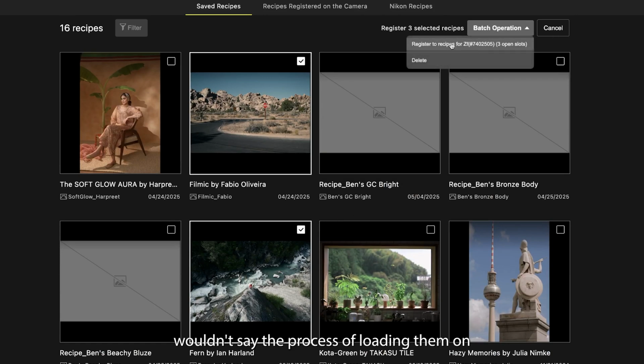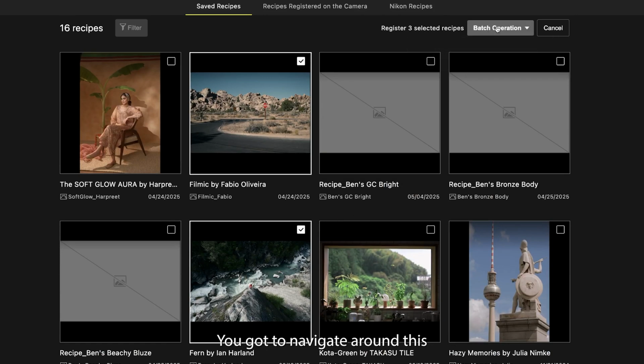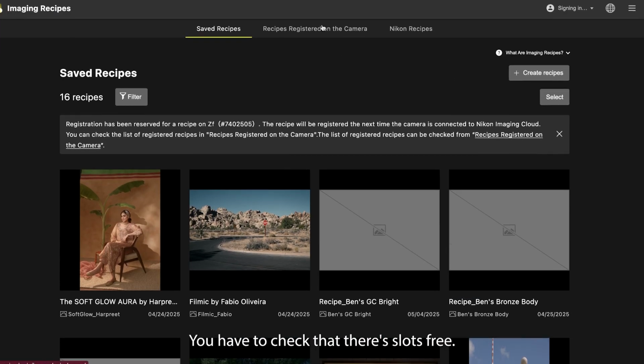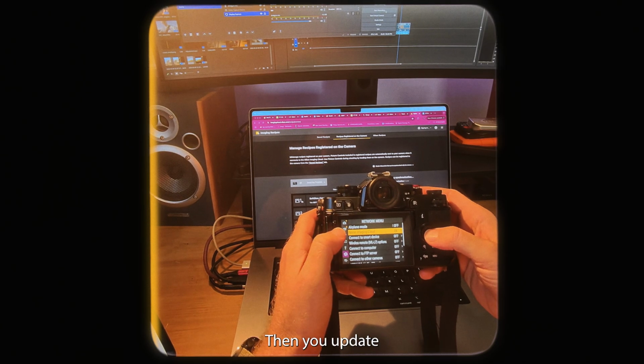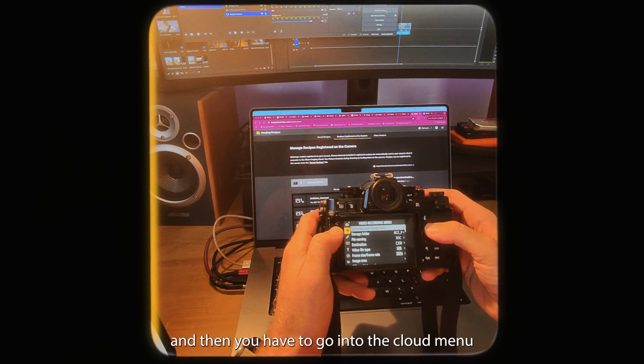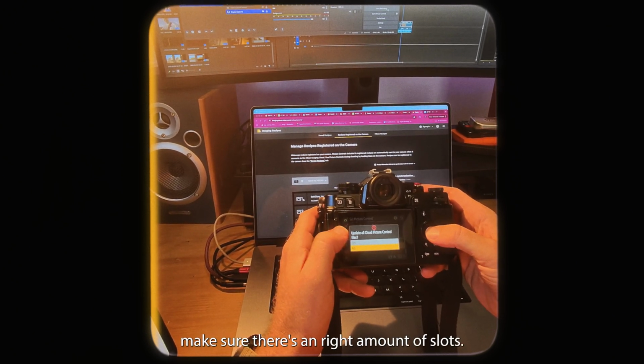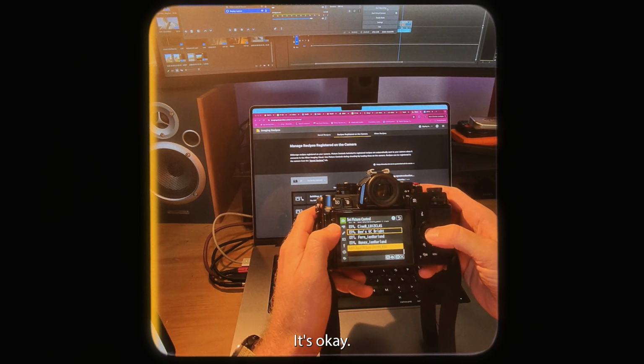I wouldn't say the process of loading them on your camera is super clean either. You've got to navigate around this clunky website, you load in the profiles, you have to check that there's slots free, then you update, and then you have to go into the cloud menu on your camera and then refresh again, and make sure there's the right amount of slots. It's okay.